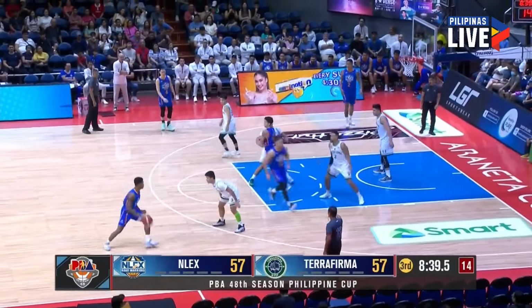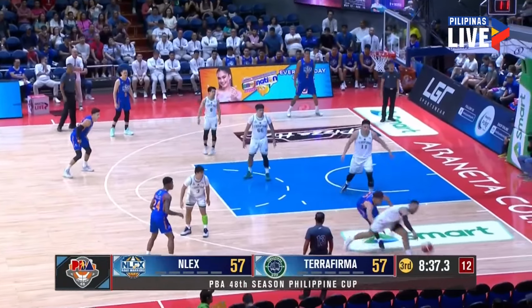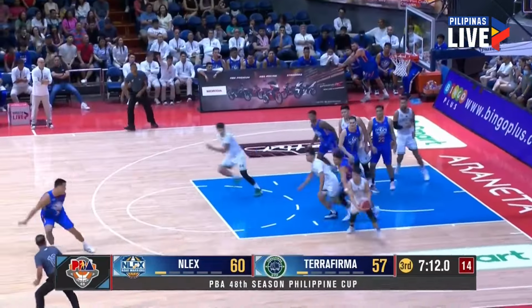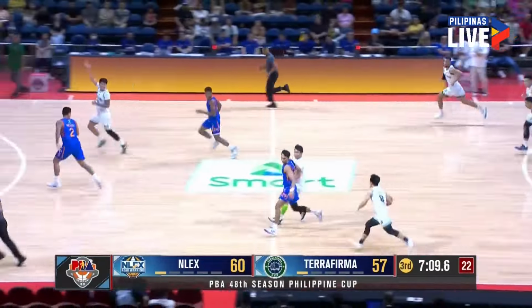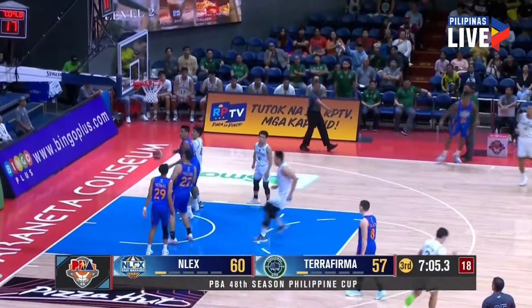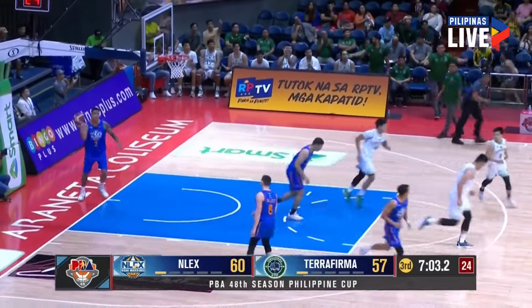Enlex now on Holt here in this one. Look at that defense by Holt. He's been playing so well on defense. Can't get that one to go. Look at this. Sakalang ahead of the pack. Calvo doesn't pass it. Goes to Holt instead. Holt for three. Holt ties the game at 60. Almost in the same spot where he was actually given that ball a while ago.